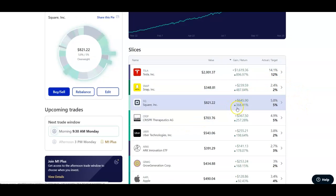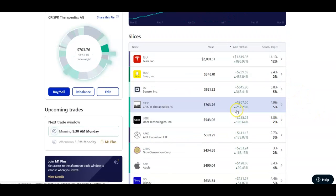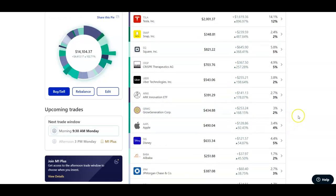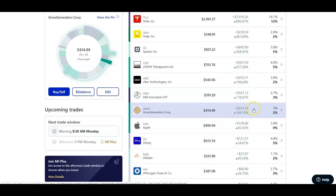But Square is up 368%. CRISPR Therapeutics is up 257%. Uber is up 198%. The ARK-K fund is up 178% since I bought it. This is one stock that I am very happy with.